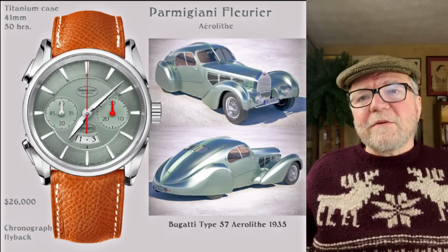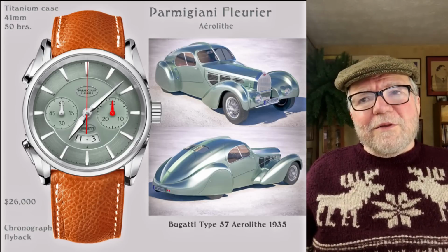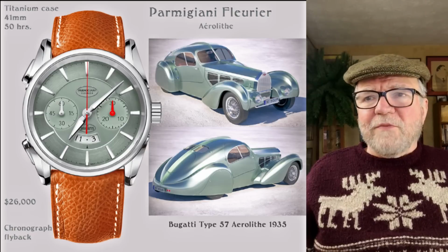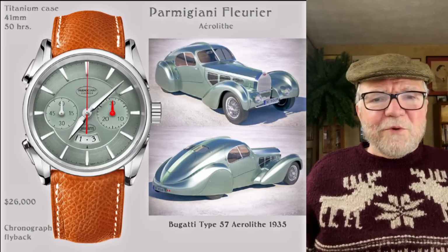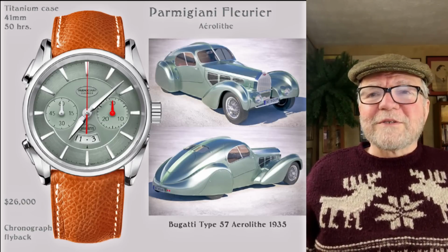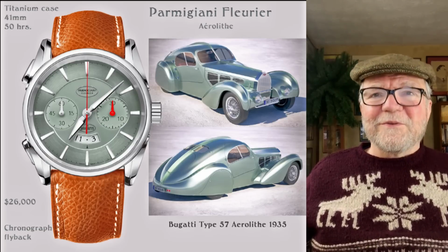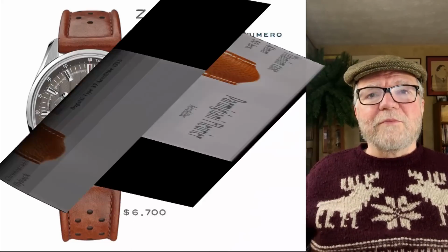One, I like Parmigiani. And I like the color, though. The color matched this Bugatti Type 57 1935 Aerolite. The looks of that car are just amazing. It looked like something out of an early Flash Gordon comic book or something. So it's a pretty cool watch and a really cool car. So this is another one where you have a watch that's named after a car.